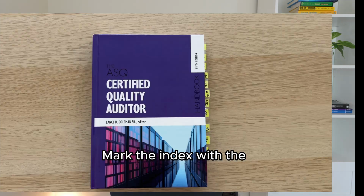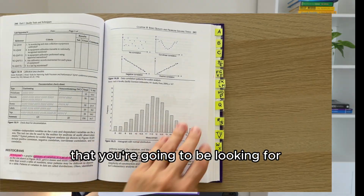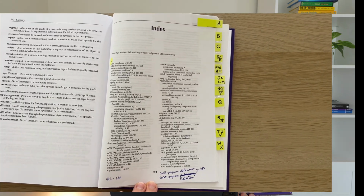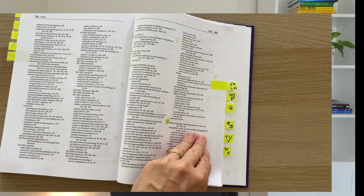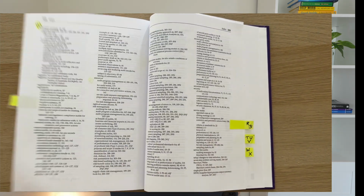And another thing I did is to mark the index with the letters of the questions that you're going to be looking for on your exam day. This is an idea I got from another YouTuber and I highly recommend it, because even though on the index page you can find the letters, when you're doing the exam, you want to find the answers as quickly as possible. So doing these marks helps you get to the topic that you're looking for much quicker. Therefore, I highly recommend you do this weeks in advance.